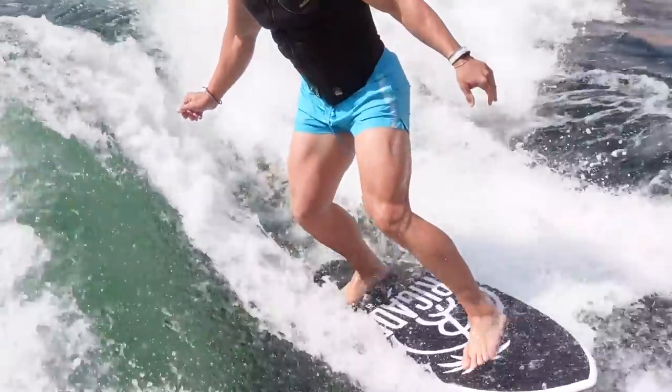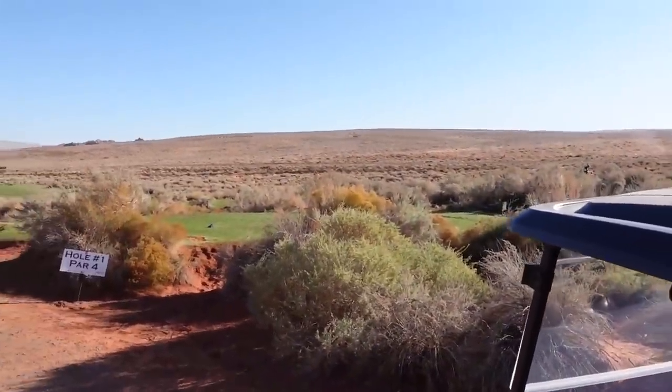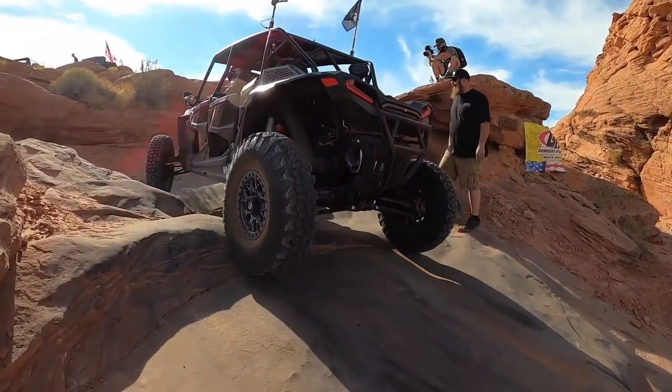So we're gonna play the Lynx course here out of the great Sand Hollow. We got the lake that we go boating on over there. We got the ATV tracks up there. Not a better place in the country to live if you're into outdoor stuff. So we're gonna see how my golf game is.